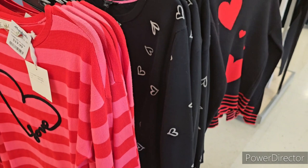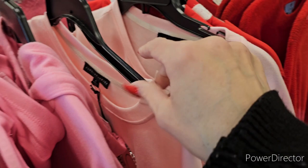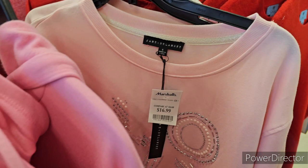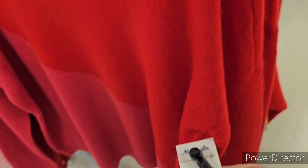And then Love. This is definitely Rae Dunn. Yeah, it's got to be because of the font. $16.99. Another Jane Delaney. This is cute. The sequins is $16.99. Then we have a CC. Very cute. It's got the red and the pink. CC is going to be $24.99. And then, yep, that's the same.